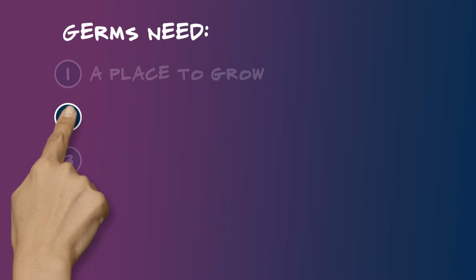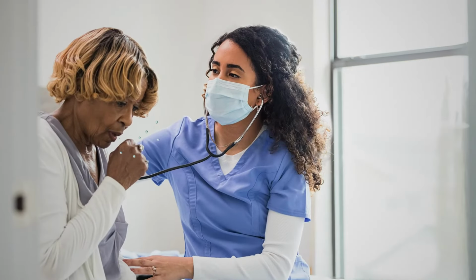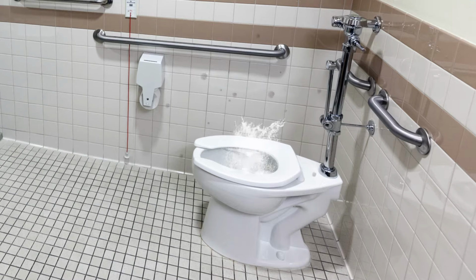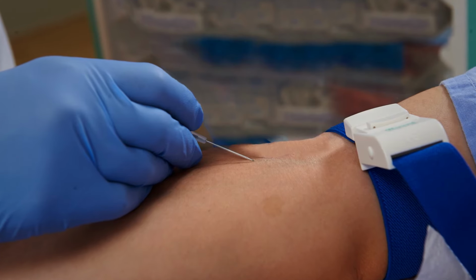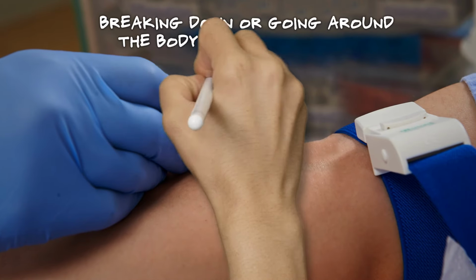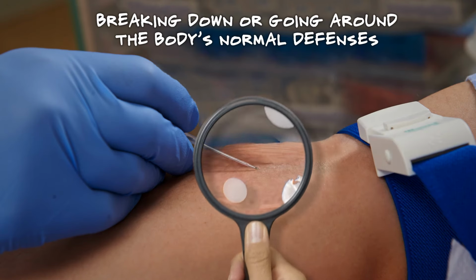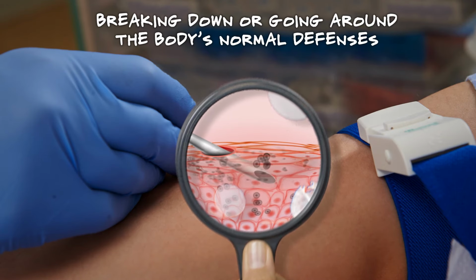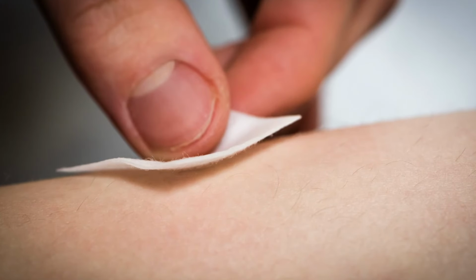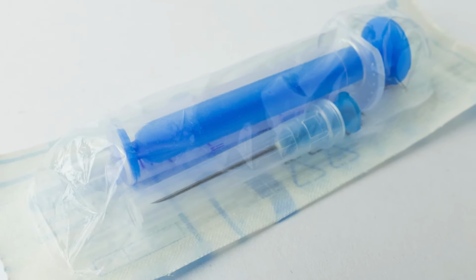Second, germs need a pathway. They typically can't travel on their own, at least not very far, so they get from place to place when they are breathed in, by touch, or through splashes and sprays. Many of the things we do in healthcare also create new pathways for germs by breaking down or going around the body's normal defenses. Think back to our IV example. Giving a patient an IV breaks their skin and creates a pathway for germs on their skin or in the needle to get into their body. But disinfecting the patient's skin beforehand and using a sterile needle helps ensure germs don't spread to the patient.